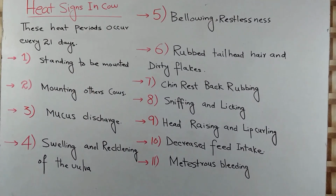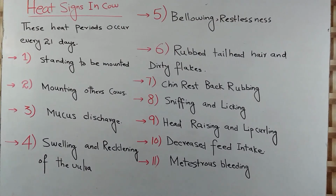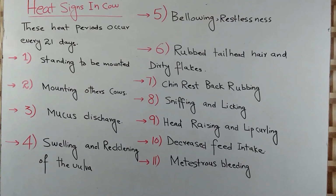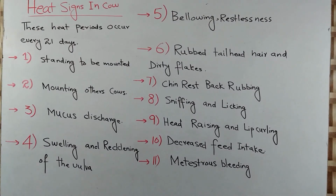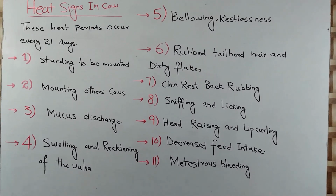And next one is metestrus bleeding. Some cows and most heifers will have a bloody mucus discharge 1 to 3 days after estrus, signifying the cow has moved into the next phase of its reproductive cycle, metestrus. If you observe metestrus bleeding, you should monitor the cow closely for a return to estrus in 18 to 19 days. However, it's important to note this symptom is variable and won't always be observed from one cow to the next.